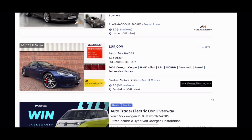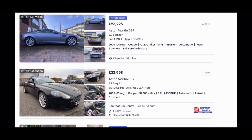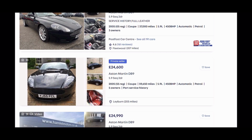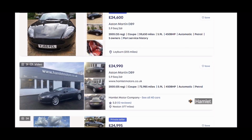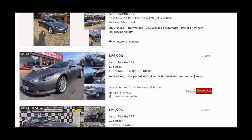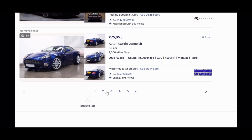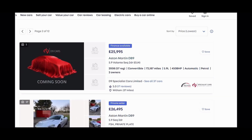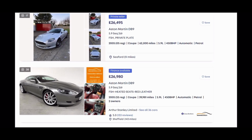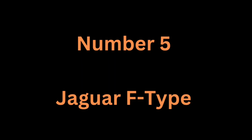Next up is the Aston Martin DB9. It really carries on these James Bond vibes. It's such a stylish, sleek design and is really desirable, being the Aston Martin brand. These cars start at £22,000, and that is great value to enter the Aston Martin brand. It has a V12 engine, which sounds amazing. It's also a great British car and is really desirable, so it had to be on this list.